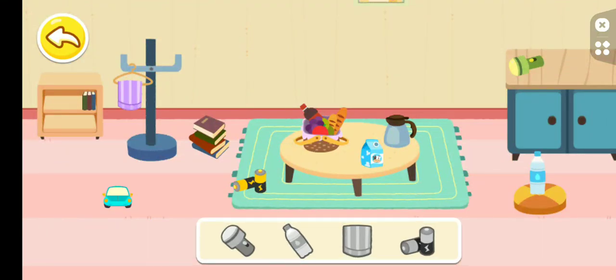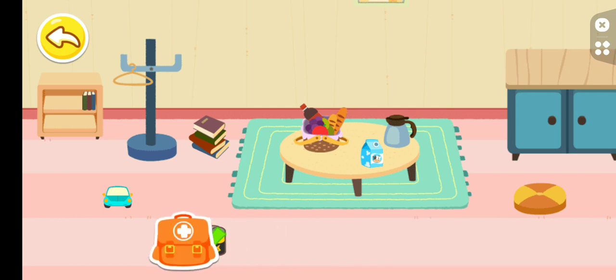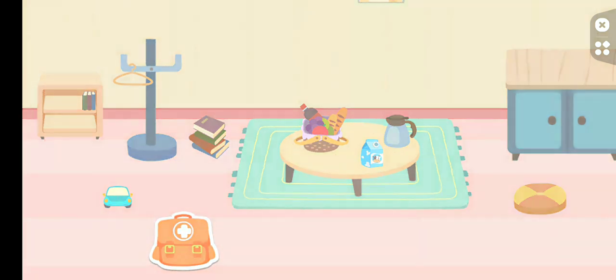Don't forget, you also need to find these things. Standby batteries. Water. It is not what we are looking for. Towel. Flashlight. The emergency kit is ready.